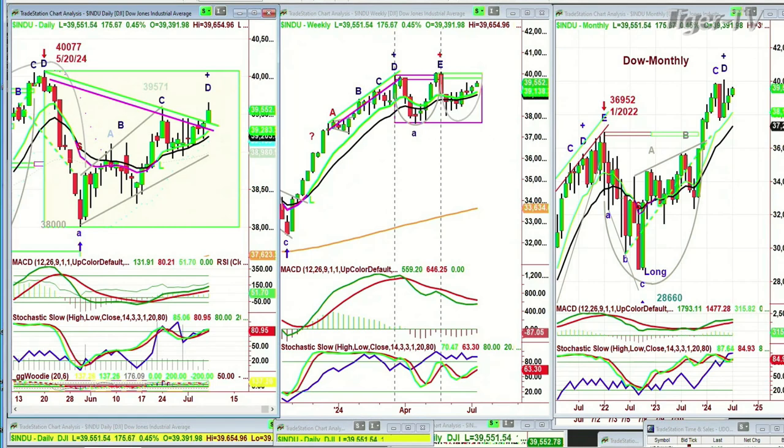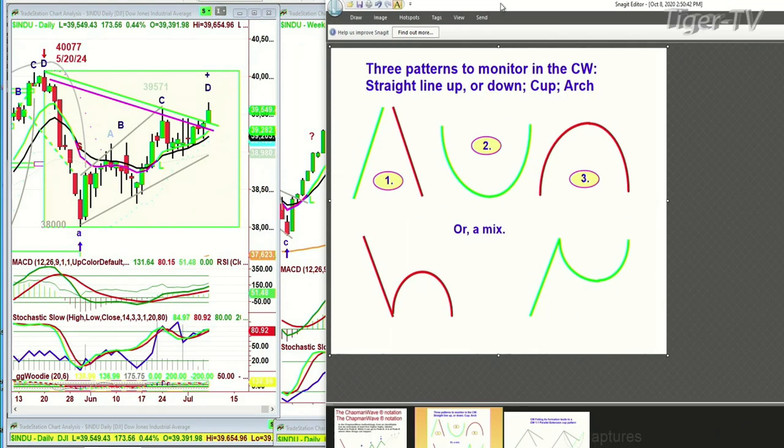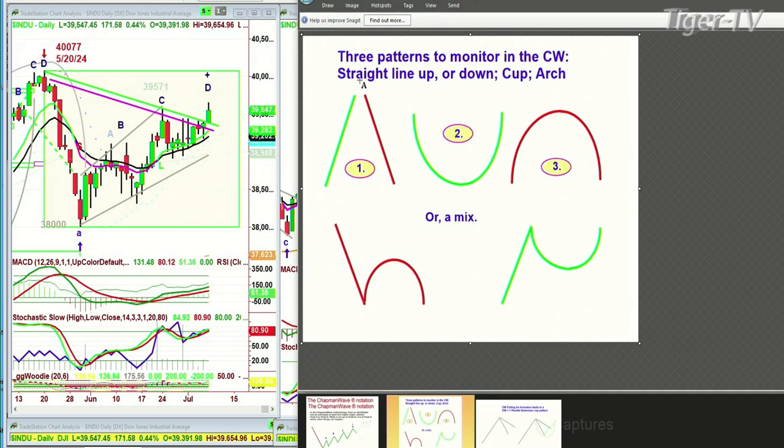So let me just do this here. I think I can show it to you. Yeah, so I look at core patterns. First core pattern is a straight line up or down. That's number one. Number two is a cup formation or a V-shaped formation going from one point down and then back to that point. Now, I also have a technique that I call symmetry, with the number of bars on the left side equal to the number of bars on the right side, going to the exact point back again.